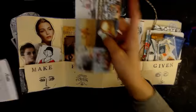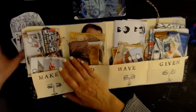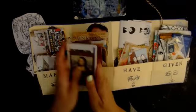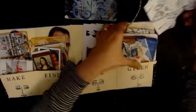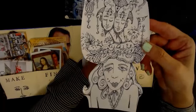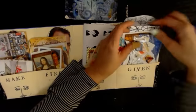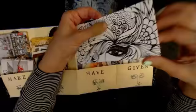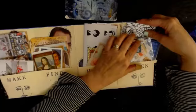Anyway, so there's that for the make. All right, I did find some of these. I'm going to put that with this. This was given to me. This is the Lindsay Whimsy. She hand drew that and sent it to me in an email, and I printed it out, and it will fit in there. And I think she sent me this envelope. I think it was Mindy, and so I still have to color those two things.